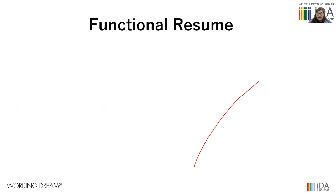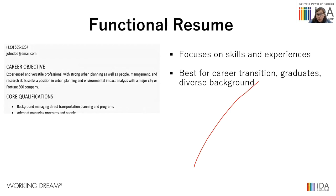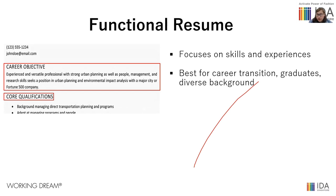Next is the functional resume. This type focuses on your skills and your experiences. If you are in a career transition, or if you are a graduate with limited work experience, or you have a diverse background with no clear career path, you can use a functional resume.